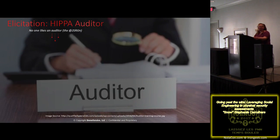I do a lot of physical security assessments at hospitals. My favorite pretext is that I'm a HIPAA auditor. No one wants to tell a HIPAA auditor to go away. They want to give you everything you ask for. So when I do this, I have my badge and business cards of who I'm pretending to be. I have my clipboard. I actually have a legit form with real HIPAA questions about the physical security, like where are cameras in place, things like that.